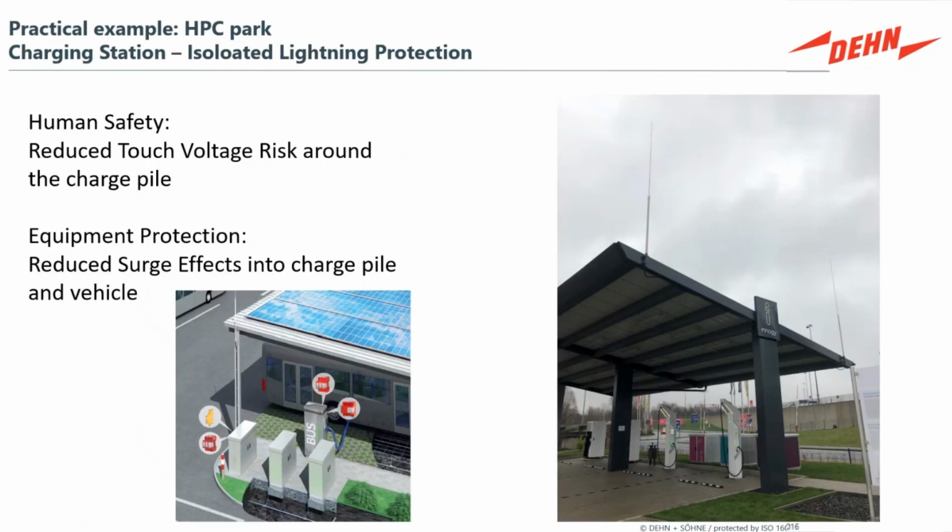Here's a few illustrations and some photographs of what that isolated type system will look like. So what's important here is that the lightning might strike this mast, but the conductor is not bonded to the structure, and it's only introduced directly into the earth. So you're not energizing the structure. You're dissipating lightning directly into the earth, and not trying to couple on and spark into the equipment around it.